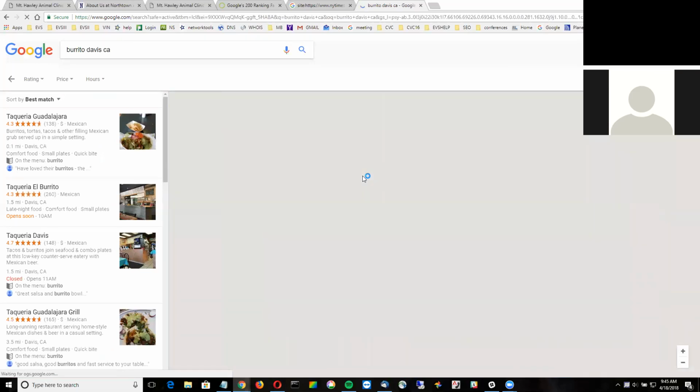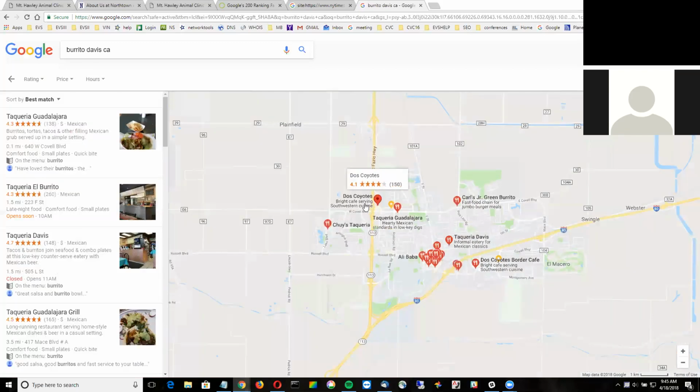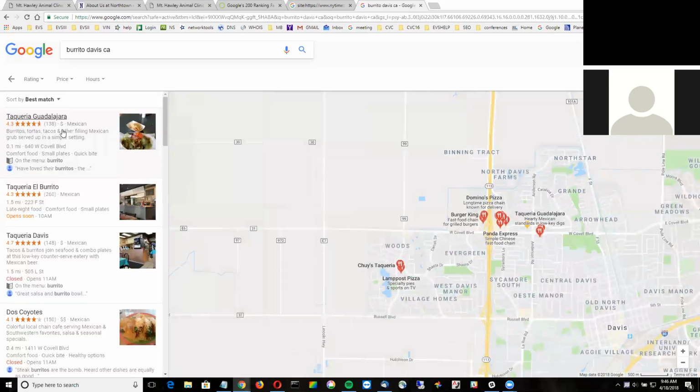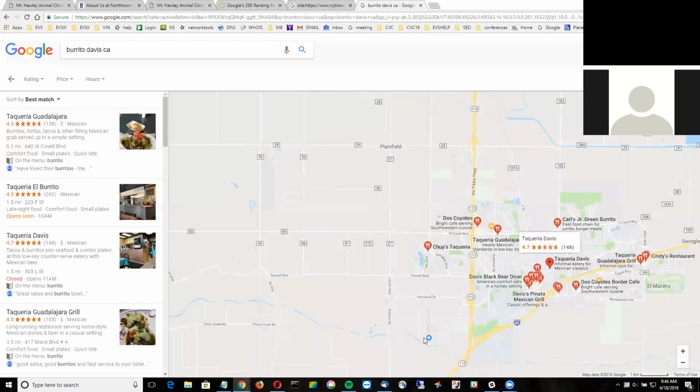So let me show you another one. Here's where I am right now. Here's Davis, California, and the star is where these offices are. Now see how we've got the Guadalajara as the first one? There's a whole bunch of other places, and notice that they change depending on your location. Google knows that I'm in the north part of Davis, not down by the university over here. It's also doing it by ranking. So take a look at this: 138 great reviews, and this place is awesome. That has a lot to do with it.